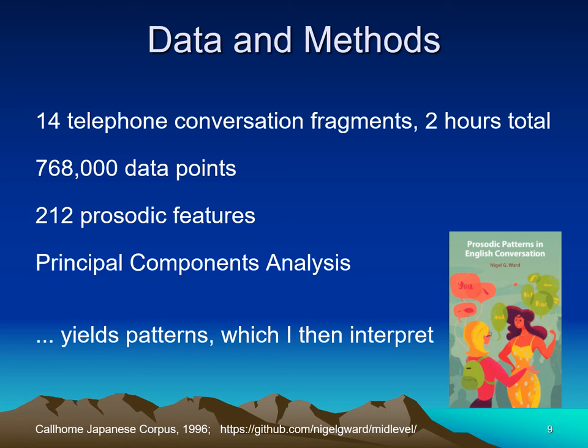Sorry? So what dialect was this data from? Okay, so the CallHome corpus is across all the islands of Japan. I excluded conversations which I couldn't understand, which meant that in practice, the 14 conversations used here were either from Tokyo or something reasonably close to Tokyo, mostly excluding Kansai and Kyushu dialects. So the purpose of the research here was not to focus on one specific dialect, but on the general Japanese tendency, excluding some dialects.